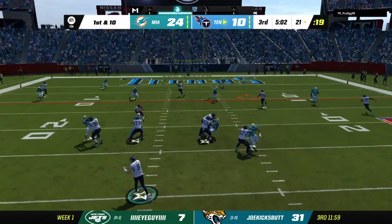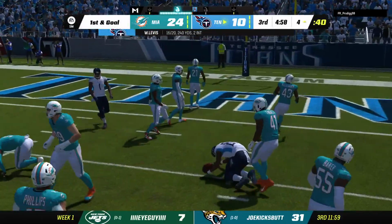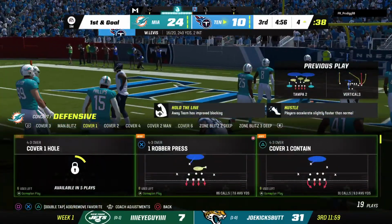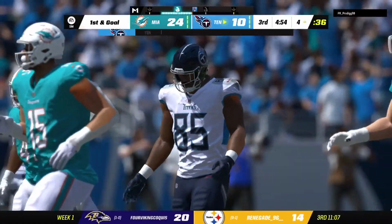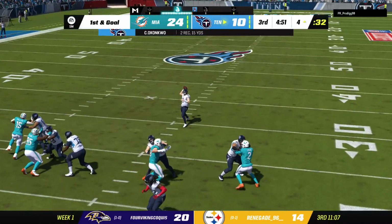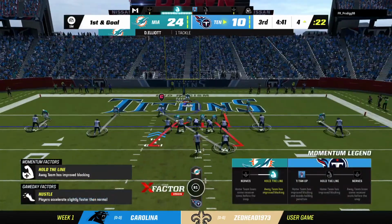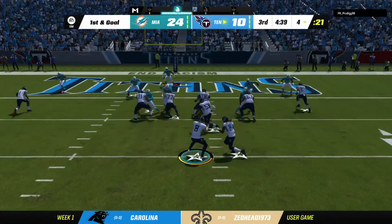They'll look to throw here on first down. That is caught right at the 10-yard line. And all the way down inside the 5 to the 4. 17 more yards. They had 17 on the previous snap as well. First and goal, and they got to be thinking a chance to get right back into this football game.